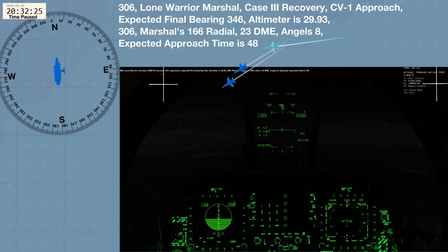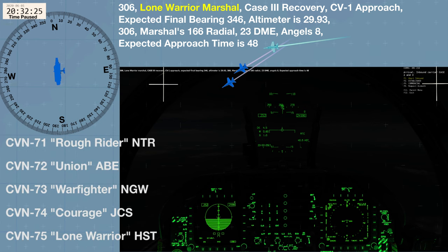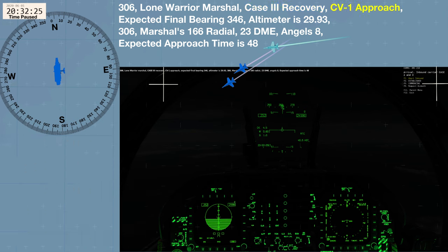All right, a lot to digest there. So we have who the message is addressed to, which is our aircraft number, Lone Warrior, the call sign of the carrier Marshall we contacted, next the recovery type, Case 3, and the approach type, CV1. Only CV1 approaches are simulated, so we'll only cover this.